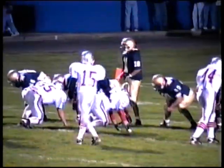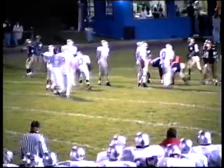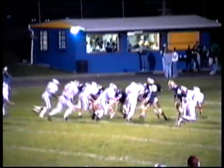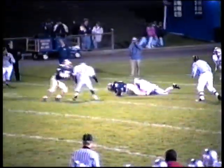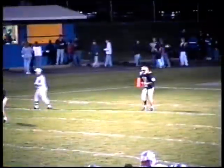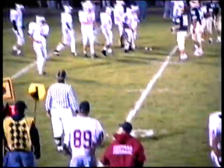Oh, big loss. Could be a delay. Flat. Wide right, wide left. Man in a slot right. Draw! Good snap. Good low tail dragger. Let it go. Ball is on the Eagles' 40-yard line.